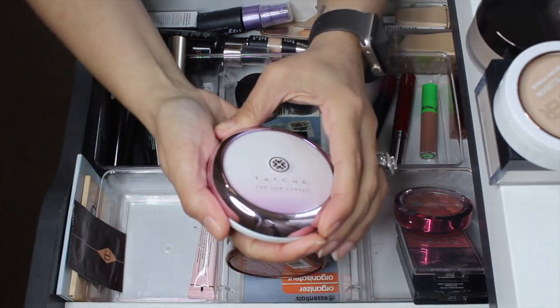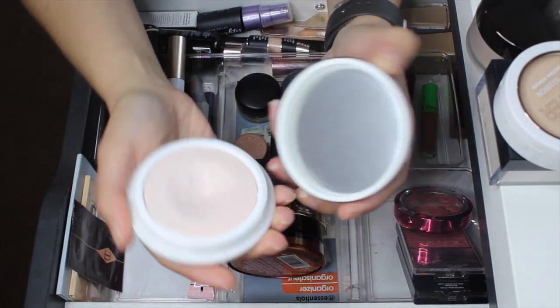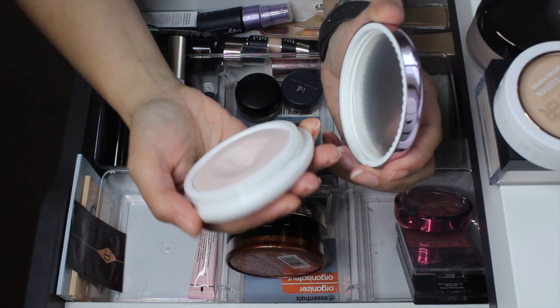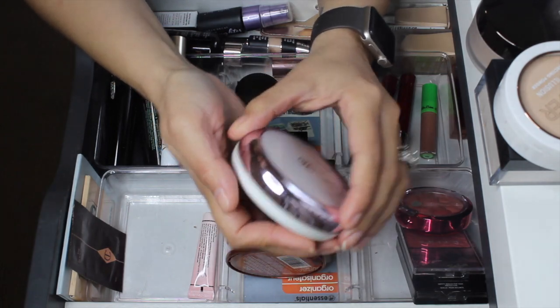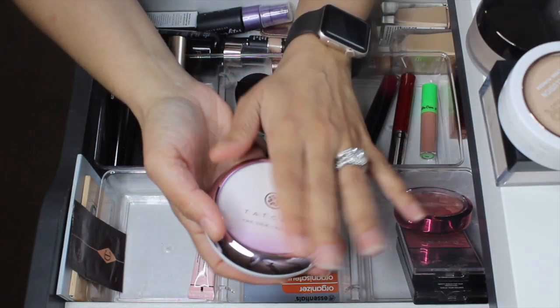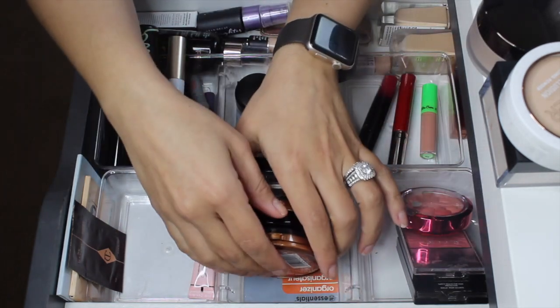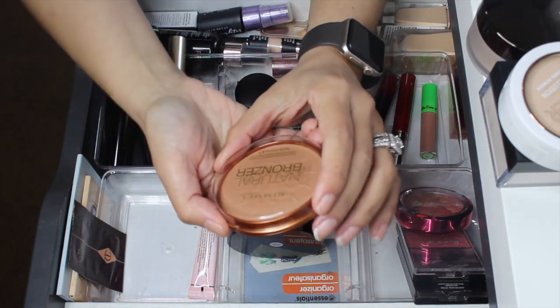I did enjoy my Tatcha the Silk Canvas Primer. Again, I actually do really like this product. Whether or not I think it's worth the price tag, I'm not sure, but I do like it. I do like how my foundation looks on top of it. Very little amount goes a very long way, so I like it.